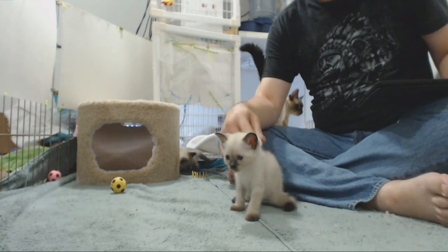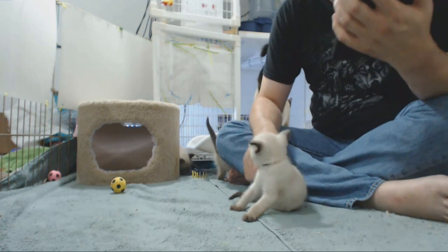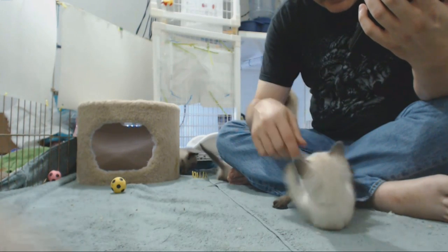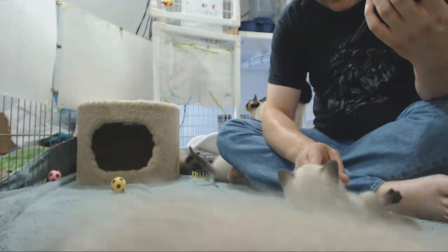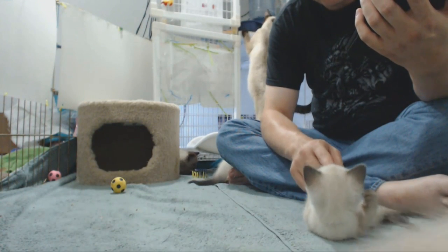I have not tried bribing Echo with tuna, though I did give her some cod and ocean fish, which is what I use for problem kitties. And I did get her to lap up a formula mix with that.